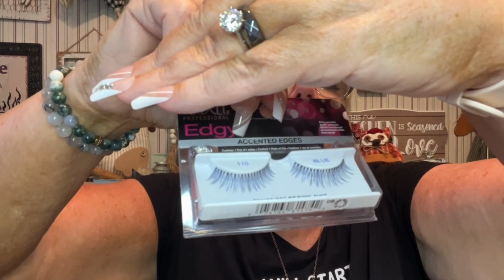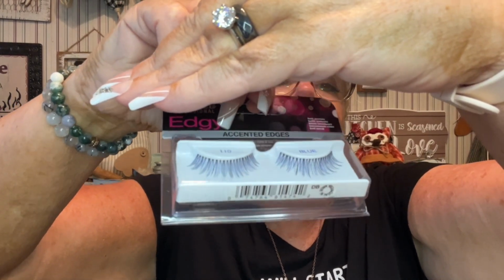And this one is by Ardell. I've used several from Ardell, where you just dip in water and use them, and I really like those. But these are enhanced. It enhances brown eyes, accented edges in the color blue. See how they got a little blue in there? So, yeah. Give those a shot.